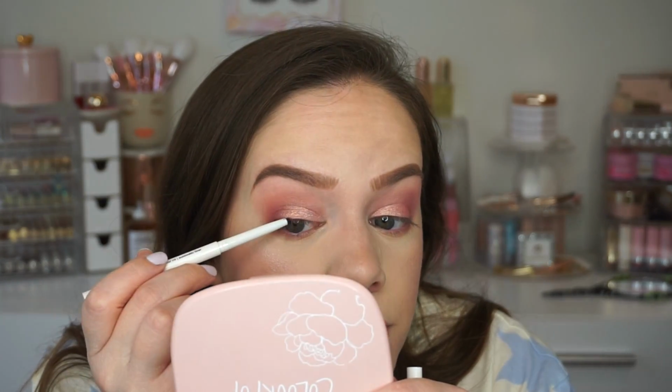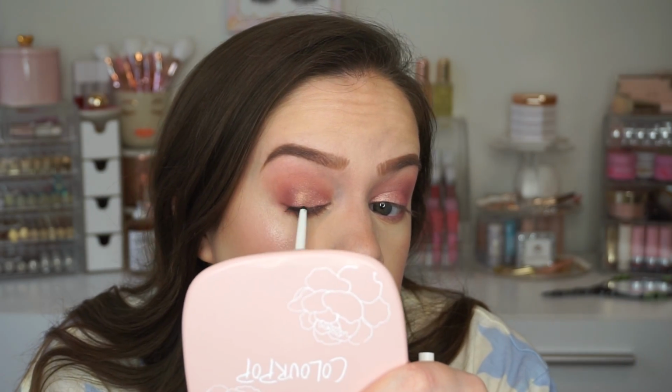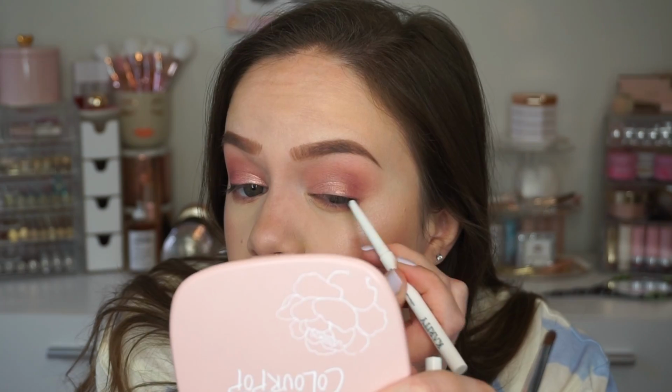I'm gonna try the automatic liner. We're gonna see about a little tight lining here. Can you guys see the difference? So that just kind of thickens up the lash line. I may smudge that a little bit along the top as well, but again, I'm being very conservative because I don't want to go too harsh. And these are really pigmented too, so you don't need much.